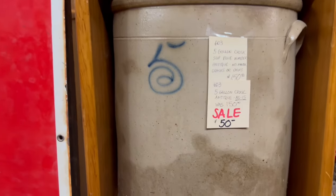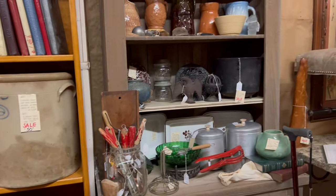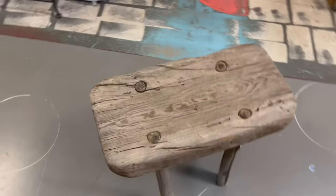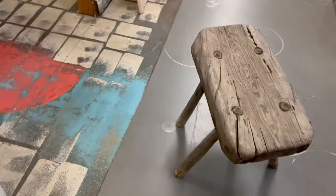I've had my eye on this crock for a while now, and it is on sale for a really good price today. I keep looking at this little milking stool every time I come in too, and it is not on sale today, but it just might come home with me anyway.